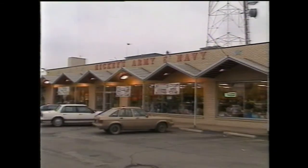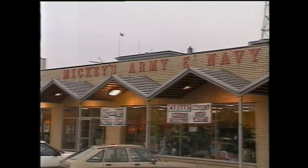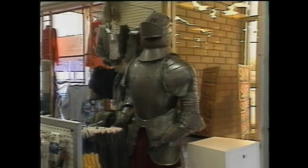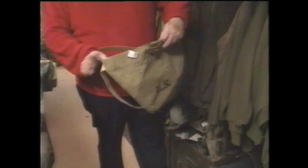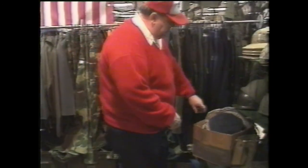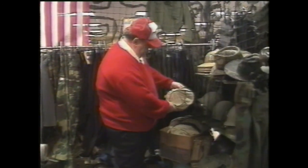A fixture downtown is Mickey's Army-Navy store, which has served 3 generations. Inside, you'll find surplus that ranges from a suit of armor, I'm not sure which war that was from, besides it's not for sale, to some army bags that have the date 1912 stamped inside. Of course, there's more modern surplus, like these West German uniforms, and then there were some surplus items I wasn't sure just what they were, so I asked the owner.